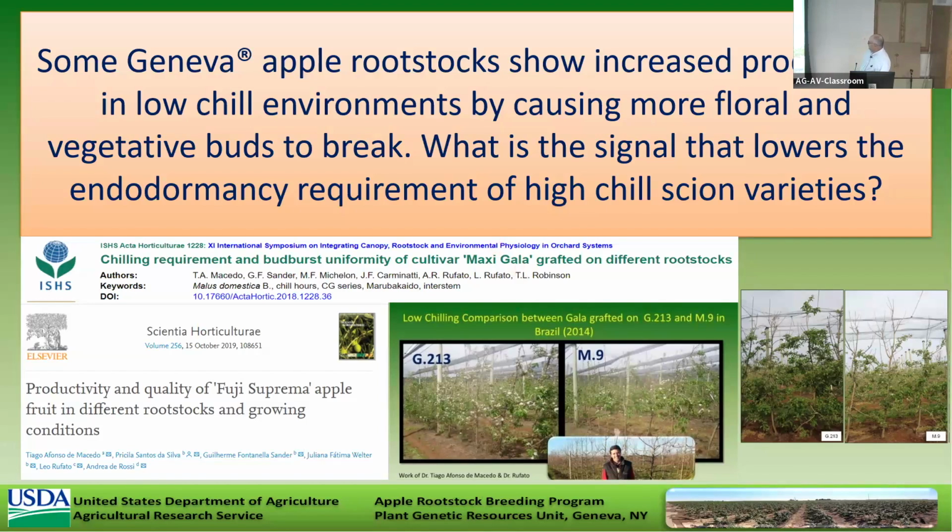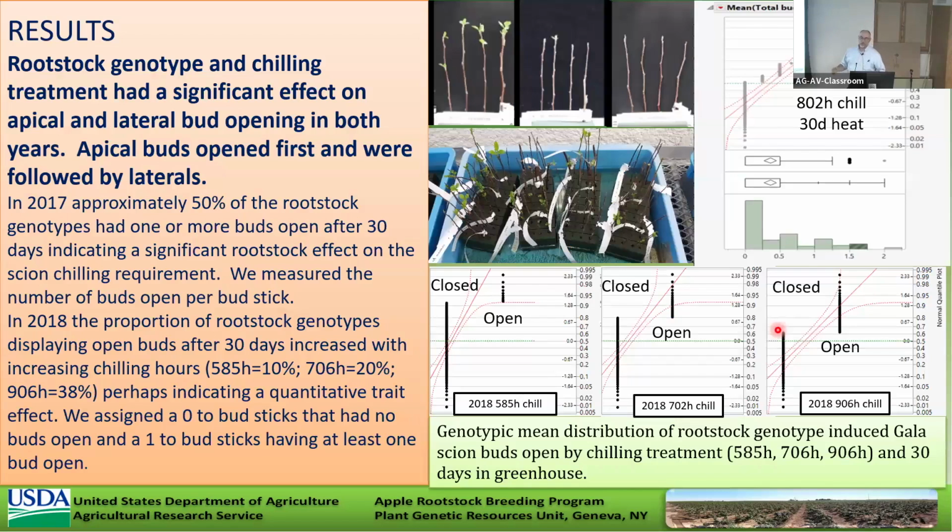And you can see in this picture right here, this is M9, where you can see a lot of the buds are not broken throughout the tree. And then this is G213, which is now widely planted in Brazil because of this trait. And does this trait translate to other rootstocks in our breeding program? Of course it does, because we have the genetics. And so this is looking at one of the experiments that we did, I think this was 4 or 5 years ago, where we were looking at bud openings at certain levels of chilling hours.